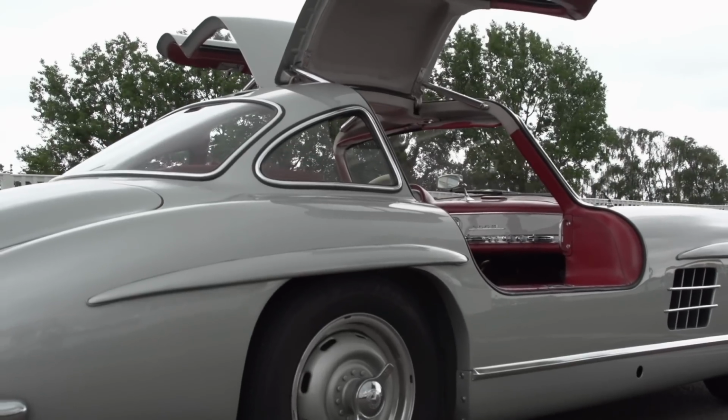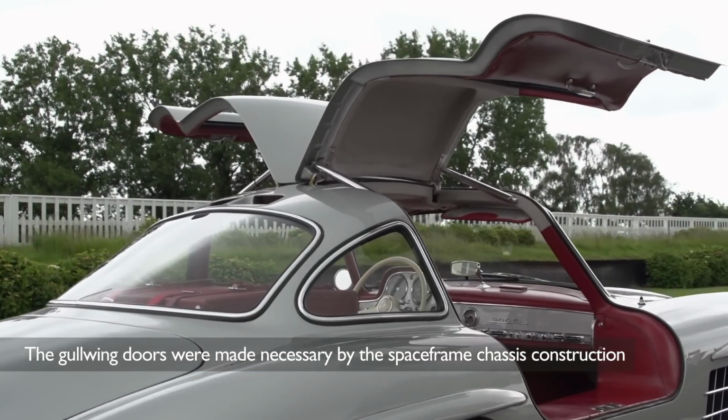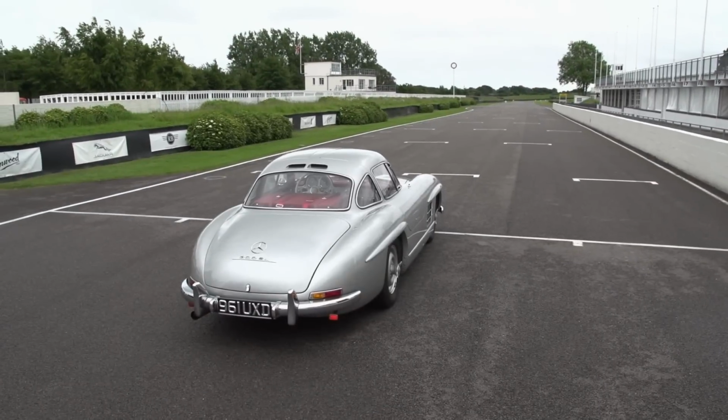The most iconic feature of this car has to be the gullwing doors. If you only imagine what they would have looked like back in the 1950s when people were driving Morris Minors. The car really must have looked like a rocket ship.